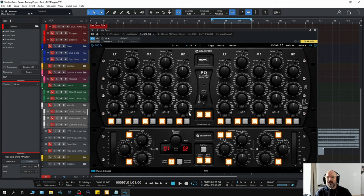It's very, very subtle, very broad stroke, although you can be very surgical with it, although I tend to use it for broad strokes. It's got all the additional things that Brainworx add on, like the mono maker, stereo width, the filters, etc. Really, really nice plugin. And like I say, I use it a lot on masters. The low end is really, really nice, very rounded.